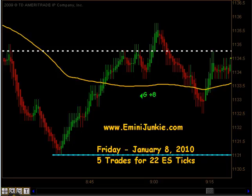Okay, this morning before the open, we actually had a move up off the employment data that came out, put a quick move down, and it found support at 1131 and started bouncing. As it made that move back towards our previous day's close, we actually got a signal to get long for our half gap trade, and that ended up working out for us for targets 1 and targets 2 for 8 ticks. So that happened before the open, right here just before 9 o'clock.